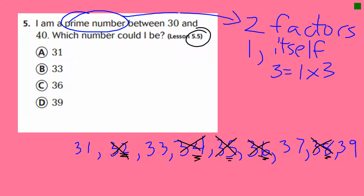All right? So let's see. We have 31, 33, 37, and 39. Okay, so 31. I'm thinking of factors. Nothing pops into my head for 31 as factors. Let's keep going down the row.